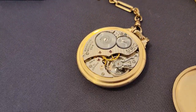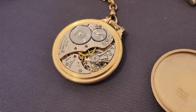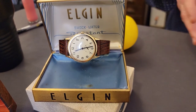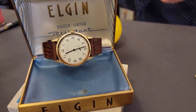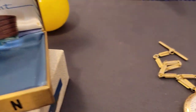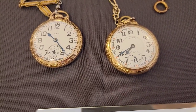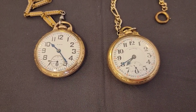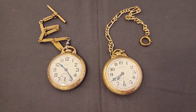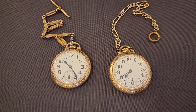So back in 1860, we talked about the BW Raymond being commissioned and made. A number of other manufacturers got involved, like I said, like Hamilton and Waltham and Illinois, etc. And then, more or less, it was still kind of like the Wild West. Every railroad got to have their own standards for timekeeping until in 1891, there was a horrific train accident where a number of people lost their lives.